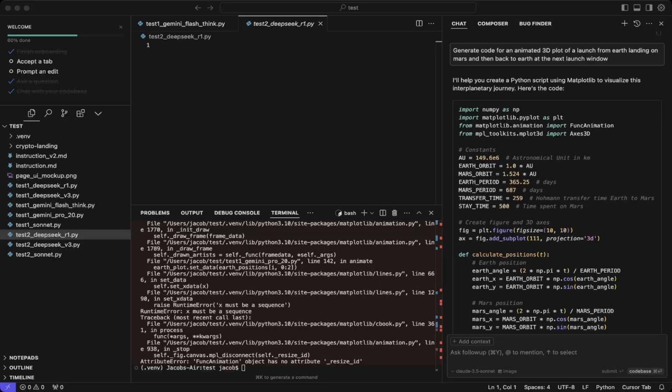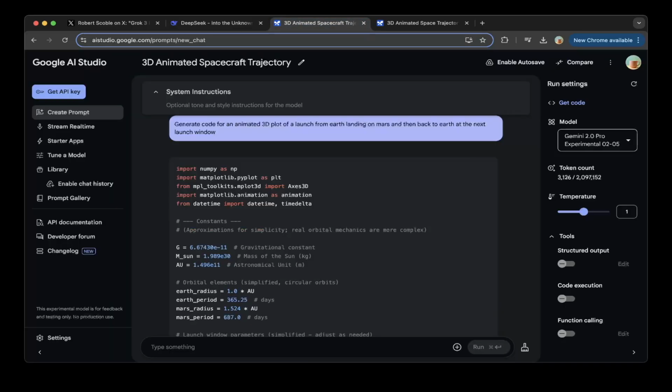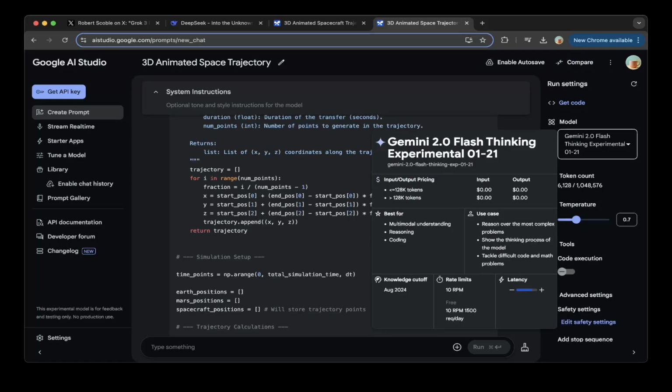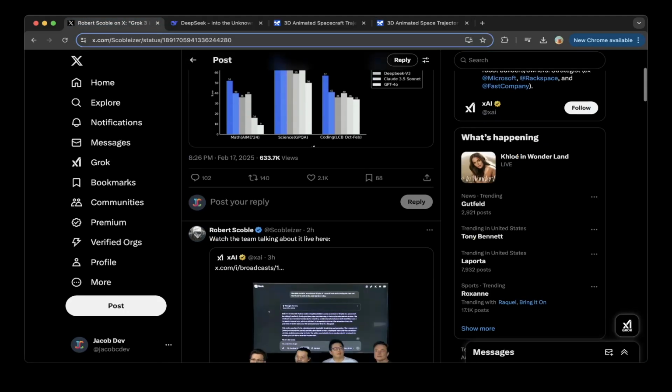Let's go back to the browser. Now you can see that we tested everything on DeepSeek, which is not copied from somewhere. We tested everything on Google AI Studio for Gemini 2.0 Pro, and we also tested everything on Gemini 2.0 Flash Thinking Experimental as well. The code is copied and pasted from AI Studio. That's what I want to cover in this video.